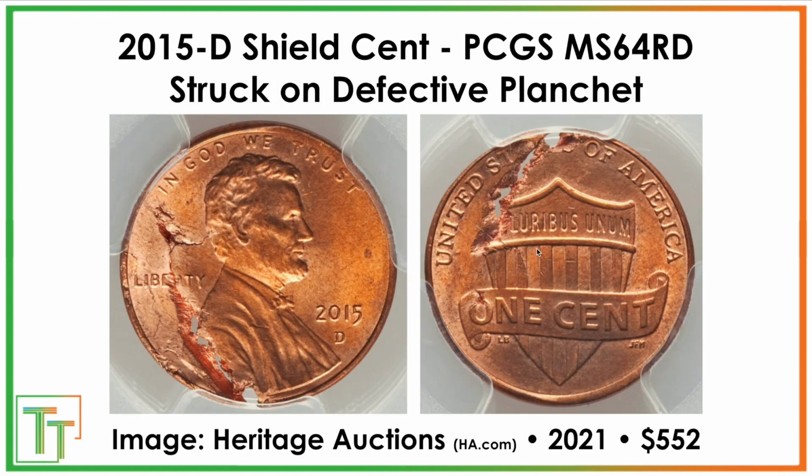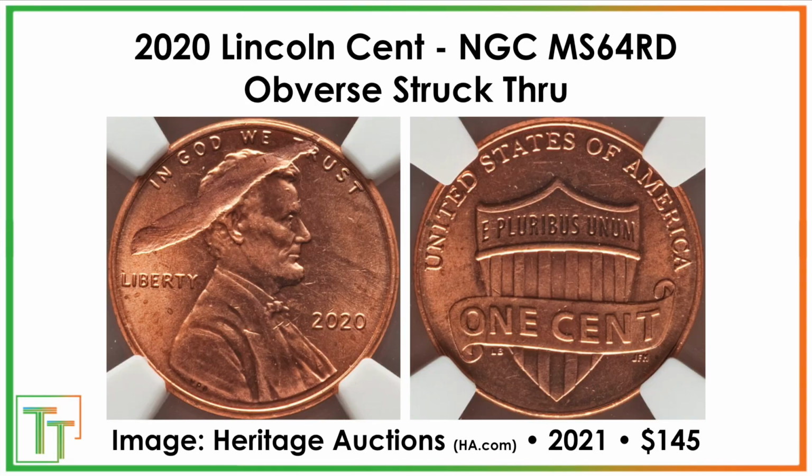Then there's also a defective planchet one. The reason I don't have 2012 is because there's so few as the production standards increased that I don't really have much to go over here. There's only a few auction results, but the defective planchet can result from some impurities getting into the metal before it's struck or after. And then that sold for $550.